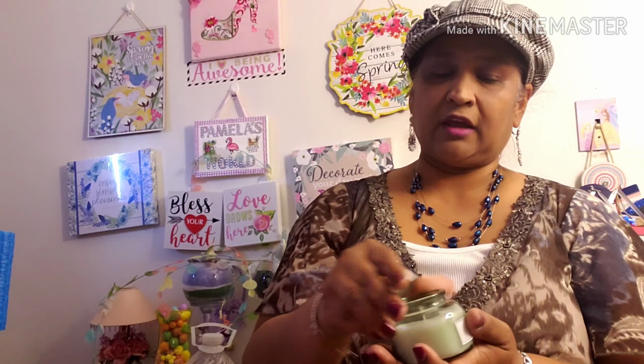The other one I picked up is Seafoam Surf. And they're all soy blend, 3 ounces. I love this one. This one has a nice smell. This one smells really good. And who is this by? Greenbrier, of course.